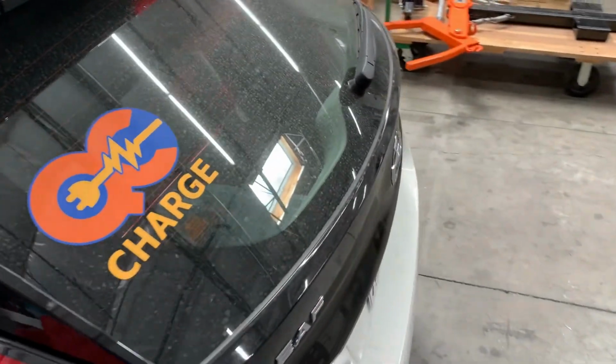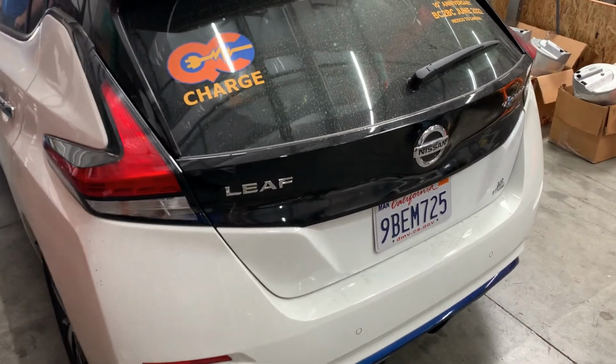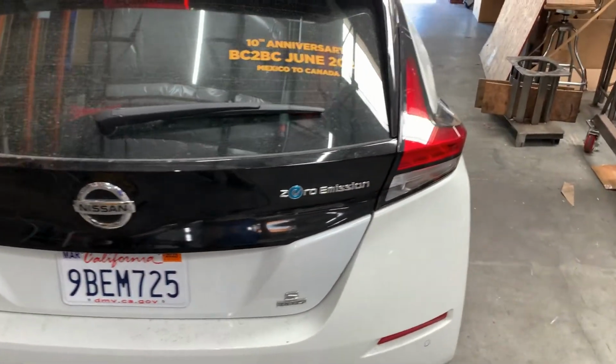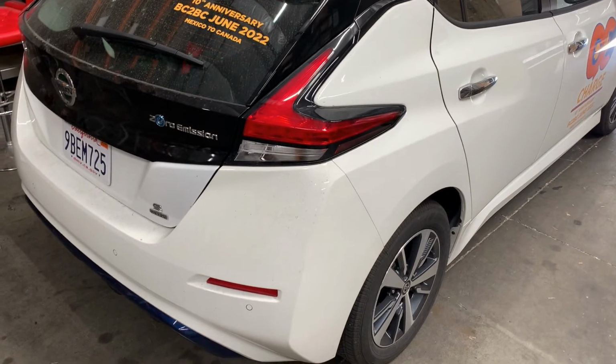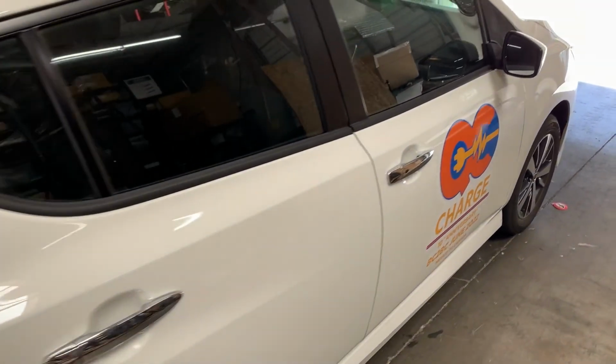It's a lowly Nissan Leaf. The trip north was over 1,700 miles over 4 days. The car, I would like to say, performed admirably, but that would be giving it too much justice. Unfortunately, the car didn't do so well.